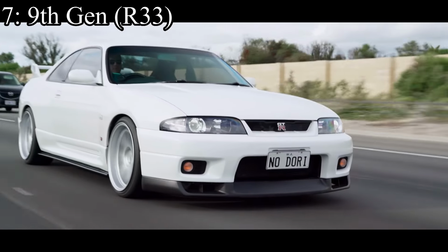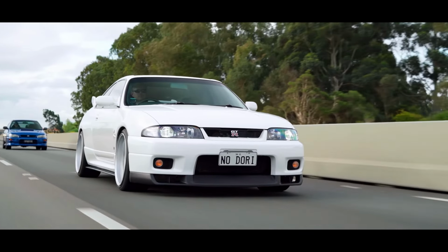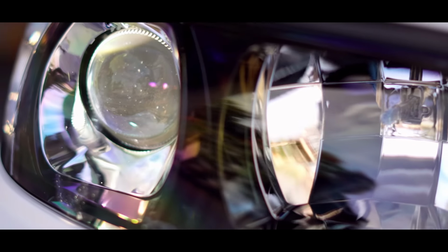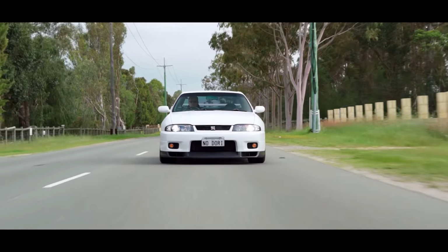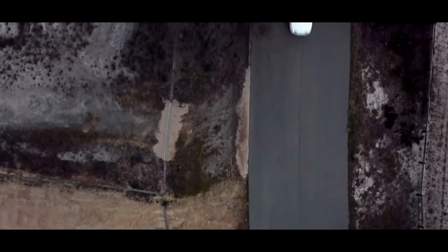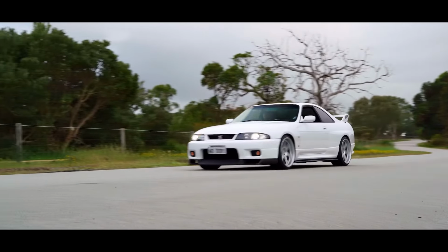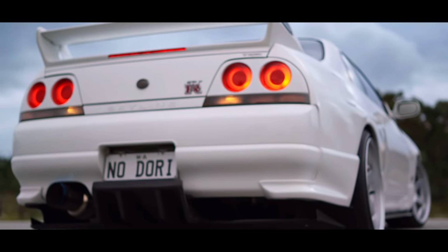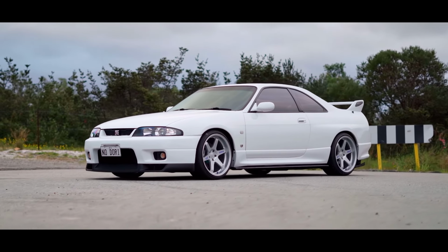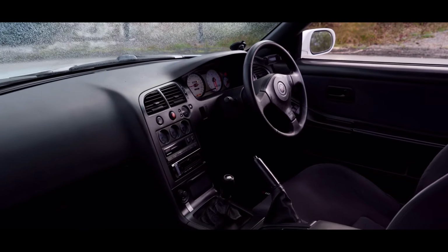Coming in at 7th place, however, is what everybody says is the most underrated GTR out there. It's the 9th generation, or the R33 Skyline. Obviously, in terms of GTR, it was good. It's an R33 GTR. GTRs are going to be good cars. But the downside to the R33 is that people just really couldn't get behind what this car did. It kind of went heavier, but performance-wise, stock out the gate, the R33 was a better car than the R32. There's no denying that.